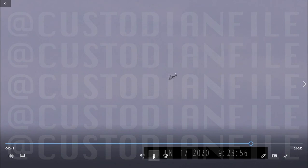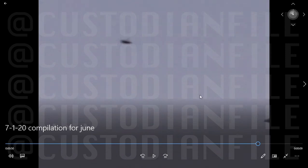Now this is a black and white chopper, but it's not the police. This is also a news chopper. Same thing here. This drone is closer to the camera than the chopper. Same math. Here we go. And now this one is law enforcement. The drone is pretty close to the camera here. See if we can get up close.